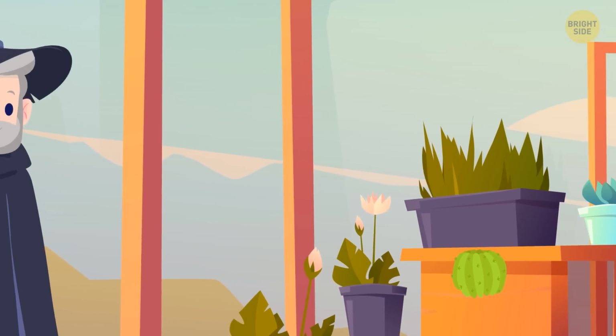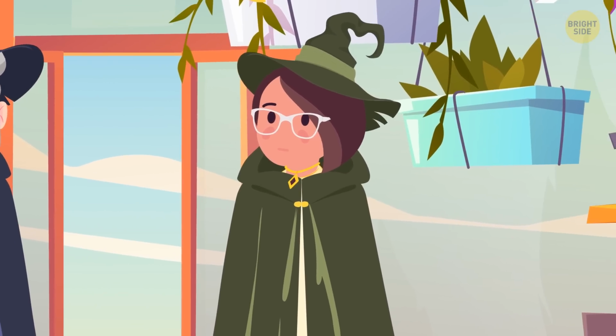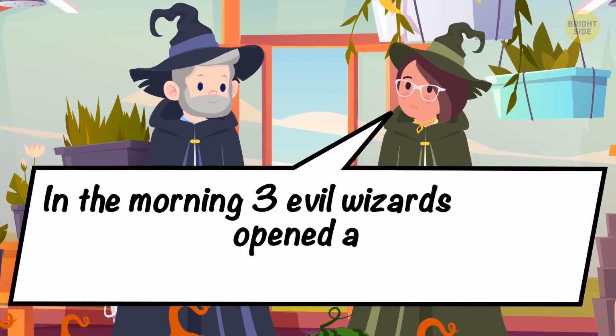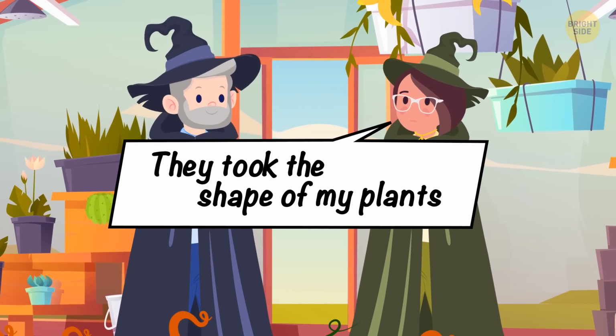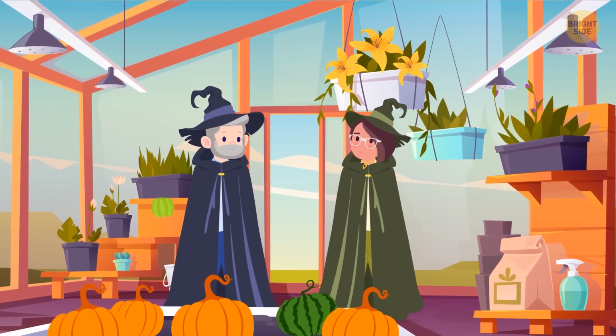After breakfast, Stuart goes to the school greenhouse to say hi to Miss Palmer. She looks very confused. "In the morning, 3 evil wizards opened a magical portal and snuck into the greenhouse. They took the shape of my plants, and now I don't know where they are." Can you help Stuart find them?